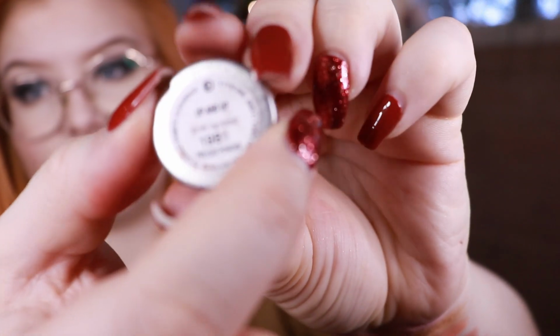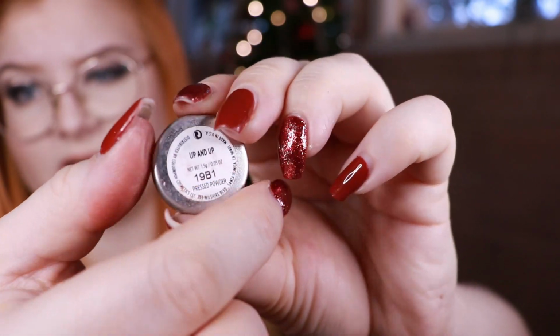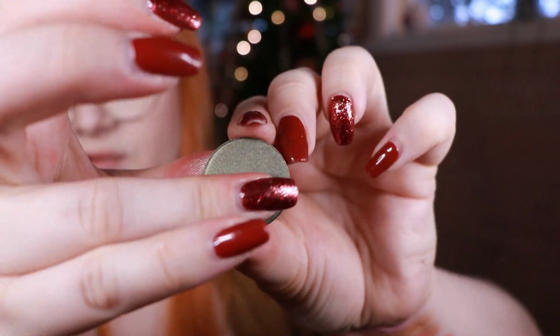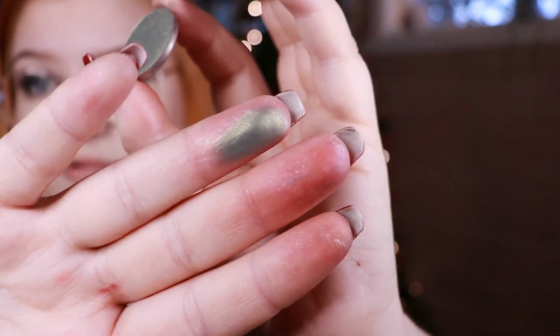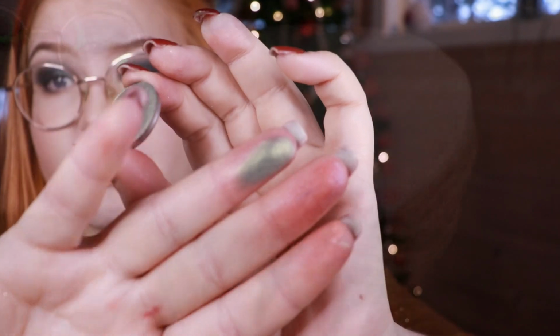And then the last one, it's also a satin green one, but this one is called Up and Up, and I think it said that it was supposed to be a green to teal one, but I don't really see the duochrome in it. It's a satin as well, the only reason why I wouldn't have repurchased it. But as you can see, it's a gorgeous shade.